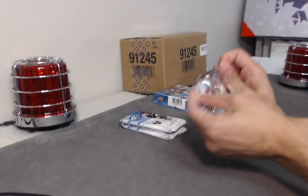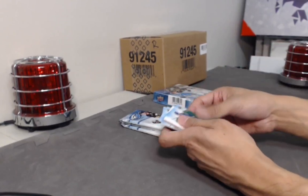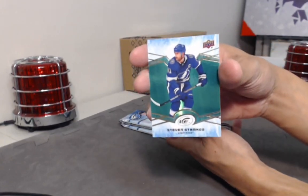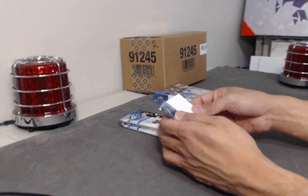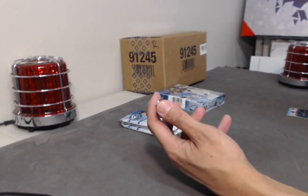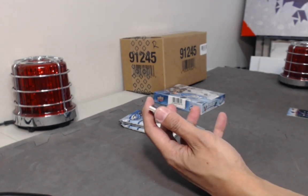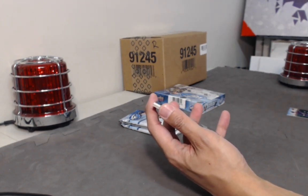Mr. Bean. Good guy. I don't know. Steven Stamkos, Emeralds. Oh, okay. All right. I think this guy might be worthy of a couple of horns. We got the 99, guys. That's right, baby. And gals.